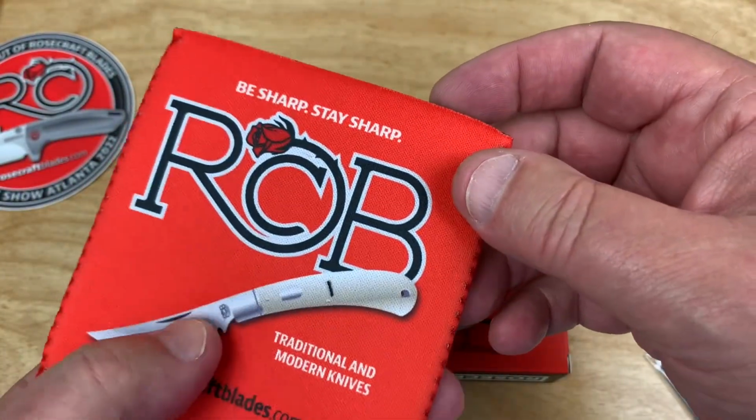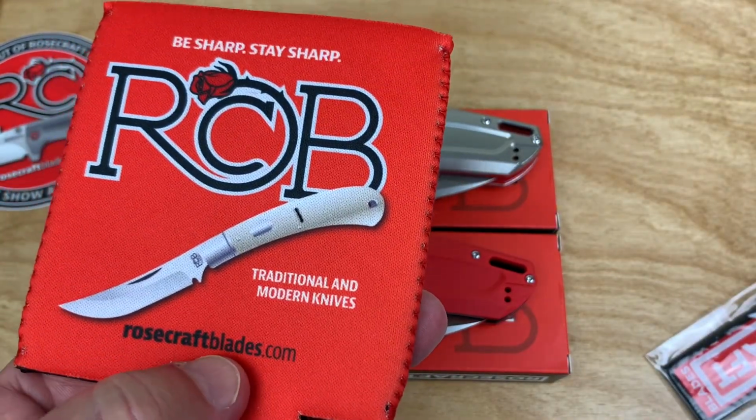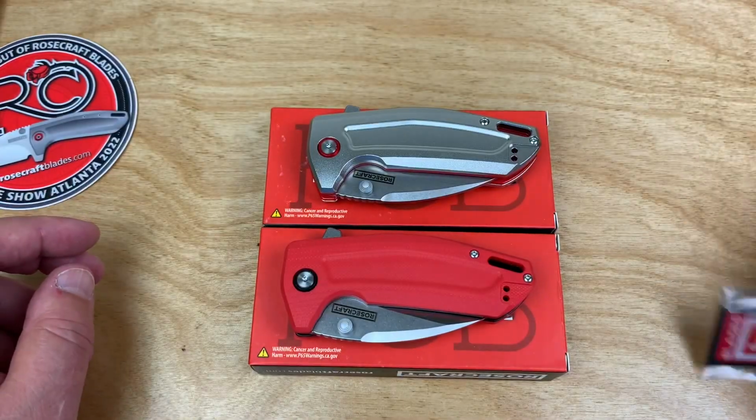And then they got some traditional knives. Have you looked at that? RoseCraftBlades.com. Okay? That's the advertising they're going to get.